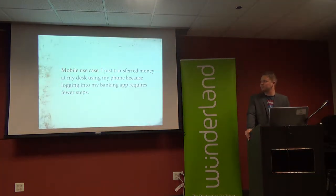Take this mobile use case, also about simplicity. Why is it easier to do a transaction on a mobile phone rather than on a bank's regular website? I mean, I jump on my Chase Mobile and I can do things twice as fast. I can transfer money, do everything I want really quickly. And I go on the website and it feels like it's two or three more steps.